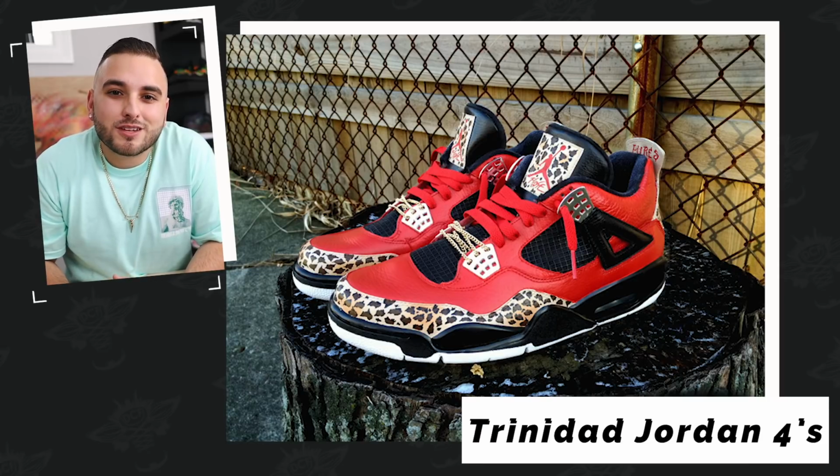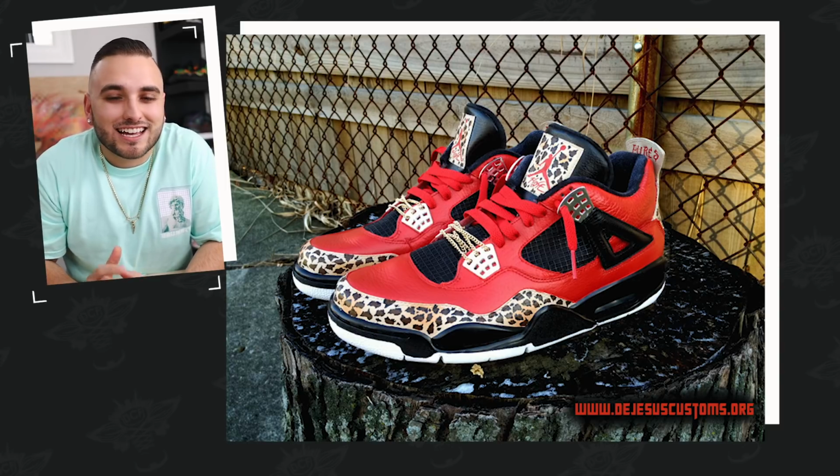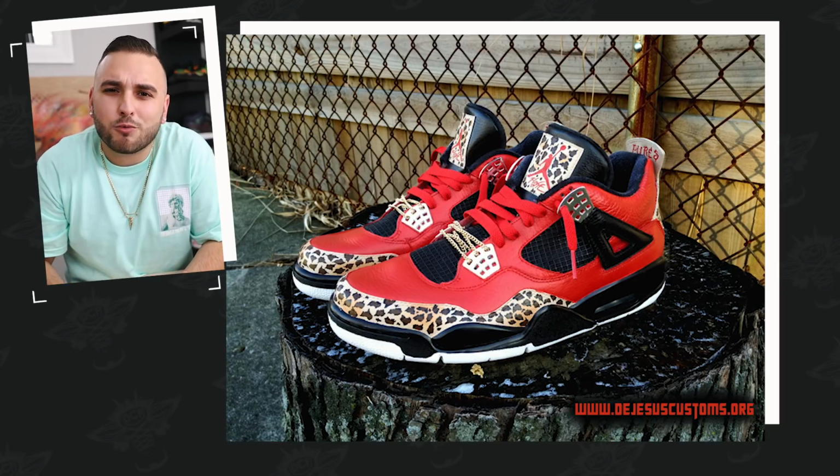So first off, we have this pair of Trinidad James inspired Jordan 4s. And the funny part about the story behind these is they kind of came about on accident. We had a client reach out to us and said they wanted a red and cheetah print Jordan 4. We went ahead, threw it together. The day after we completed them, we went to our first sneaker con and everybody was coming up and taking pictures of these shoes and tagging Trinidad James, and I wasn't sure why.